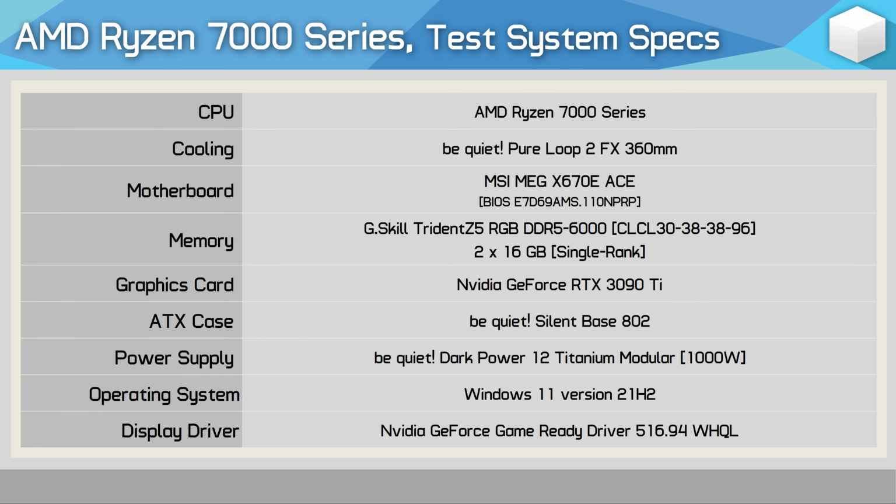Now, the new AM5 test system is based on the MSI MEG X670E Ace, and AMD has insisted that all reviewers use the supplied DDR5 6000 CL30 memory, so that's what we've done. However, I've also done some testing with DDR5 6400, along with some other things, and you'll see all of that in this video. Finally, please note all testing was conducted using the GeForce RTX 3090 Ti, Windows 11, and Resizable BAR was enabled for all test configurations. Okay, let's get into it.